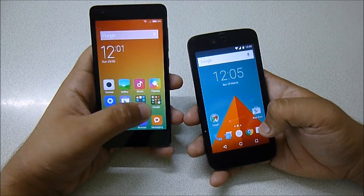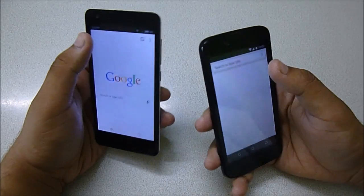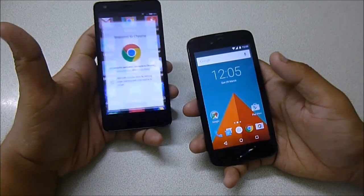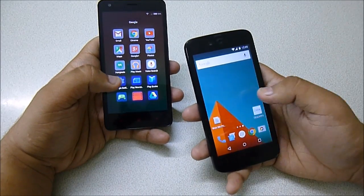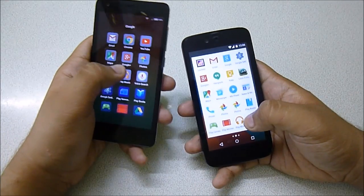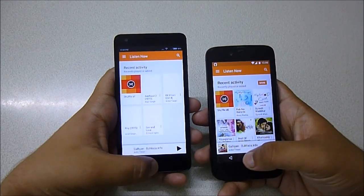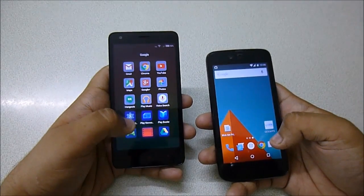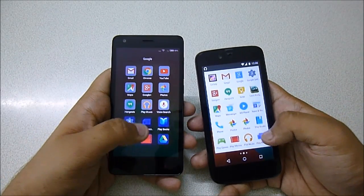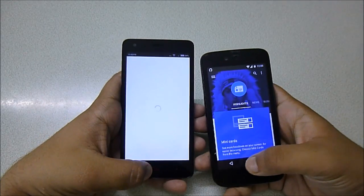Let me launch Google Chrome on both. Okay, the Redmi 2 and the Android One are actually similar here. Let me launch Play Music on both. The Redmi 2 is slightly faster here. Let me launch Play Newsstand. Here the Android One is a little bit faster.